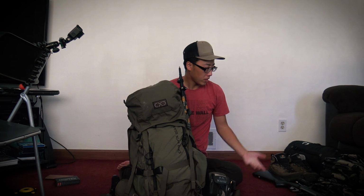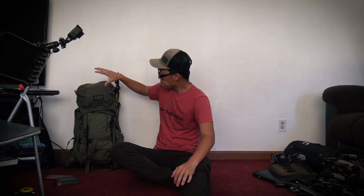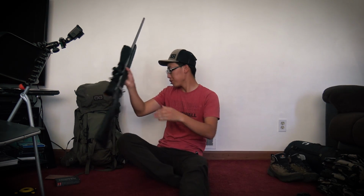Other than my tripod missing and my GoPro right here with the little mini tripod, there's not much else to it. And so that is what's in my pack on a standard solo self-filming rifle hunt in Eastern Washington. Again, I do have my rifle, so my rifle is supposed to go in there as well, but you guys get the point, and the bipod.